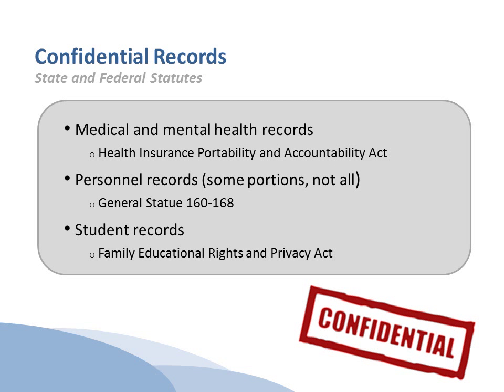Speaking of confidential, there are both state and federal statutes that regulate confidential records. Health records, personnel records, and student records have special confidential classifications and must be handled accordingly. These are also examples of public records that aren't for the public's viewing.